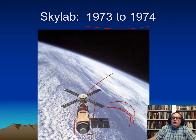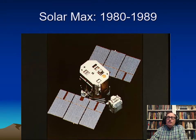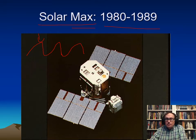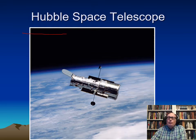And so one of the things discovered here was that the sun is not absolutely constant in its energy output. In fact, there's a term we use in astronomy called the solar constant, which is the total energy output of the sun, and it turns out it's not constant. So they launched another satellite called the Solar Max, because it was launched at solar maximum, because the sun goes through cycles of activity, and we launched it right at the maximum of one of those cycles. And so this was the Solar Max satellite, which ran for most of the 1980s, and was geared toward looking at the sun. Other space-based telescopes were launched, but the one you think of as a space telescope is the Hubble Space Telescope.